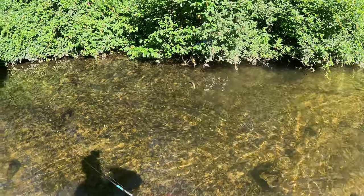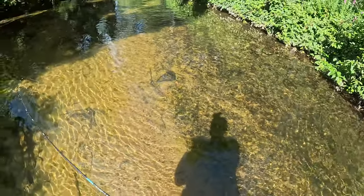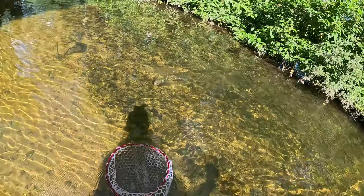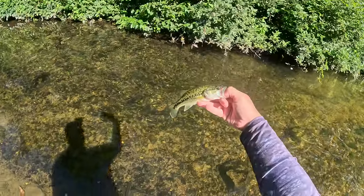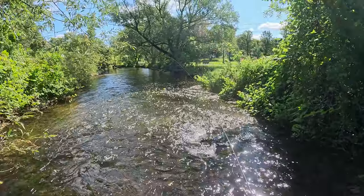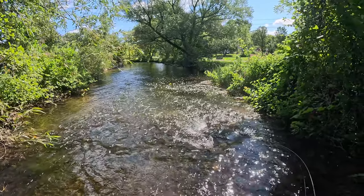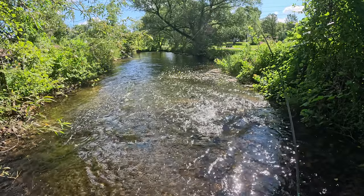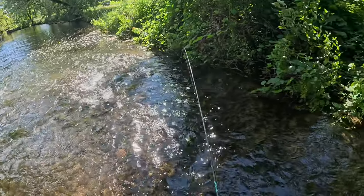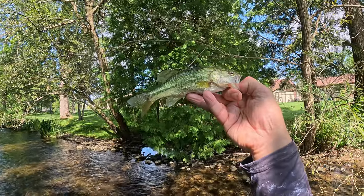Ooh, there's a little bit better one there. Need to loosen my drag a little bit for this guy. No, maybe not that much. Oh. Pretty fun on the ultralight. Next time I'll try to have my drag set correctly. Got one. Got one. All right, another decent largemouth here. Ooh, another nice healthy little fish.